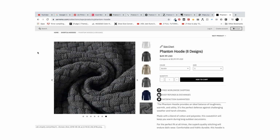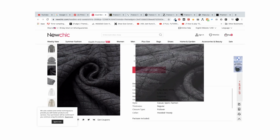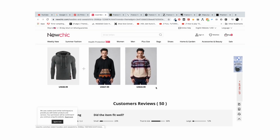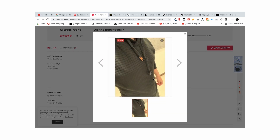Now, the way the images are taken, it seems like they may still be from the same source. This one is from New Chic. They sell other items as well. Some reviews. So this is what you actually get. You actually get the tiled patterned one.